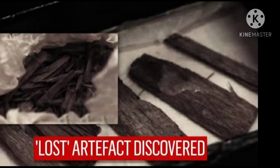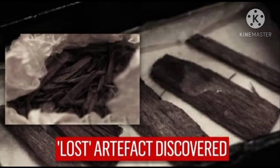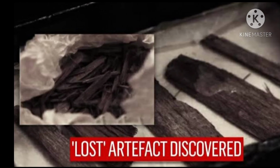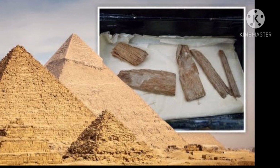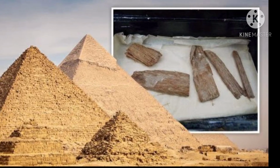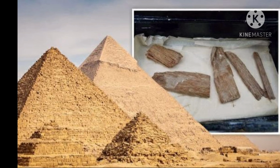"It will now be for scholars to debate its use and whether it was deposited as happened later during the New Kingdom, when pharaohs tried to emphasize continuity with the past by having antiques buried with them. The discovery will certainly reignite interest in the Dixon relics and how they can shed light on the Great Pyramid."